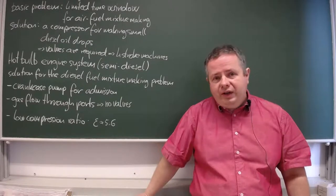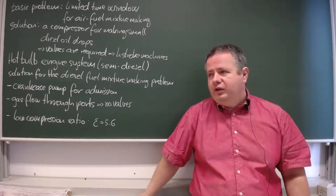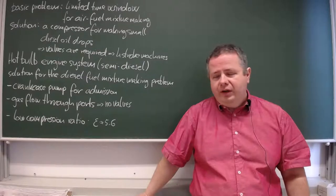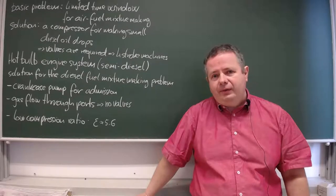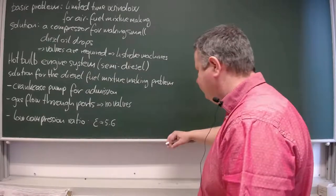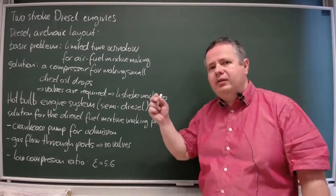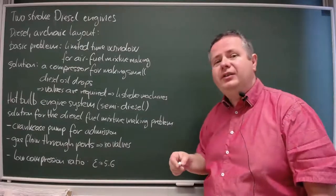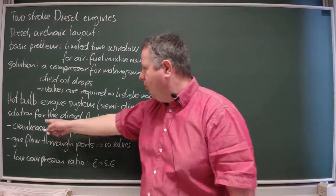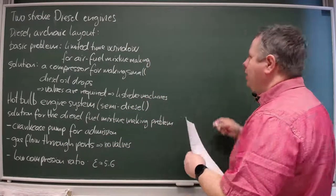But if you know that the diesel engine works by compressing the air and injecting the oil into the hot air to burn, how can you get a normal combustion in these systems? And the trick is that instead of using mechanical energy to make droplets of thick oil to start the combustion, you use just heat. You get a hot bulb. Okay, how do you use it?